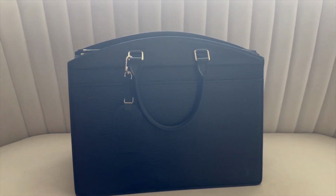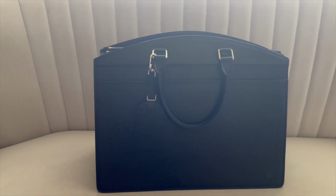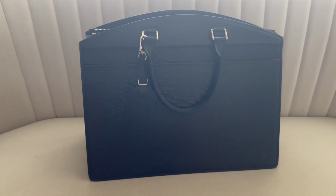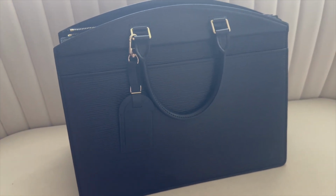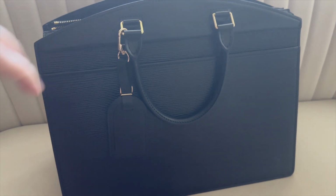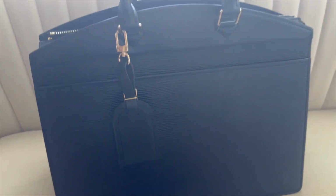But just in case, I still wanted another set of eyes on the bag, just for fun, and it was authenticated. So it is 100% authentic slash real. So that's all that matters. And I got it for $150, which is absolutely insane, especially for how amazing this bag looks.